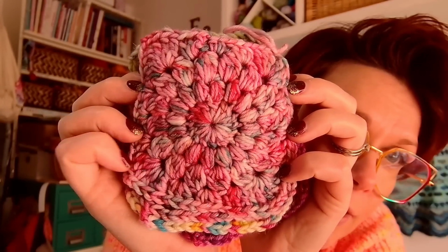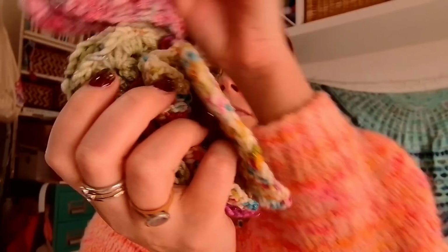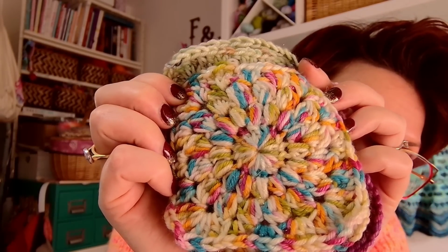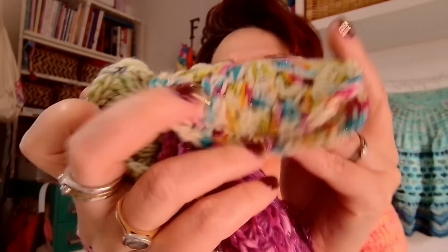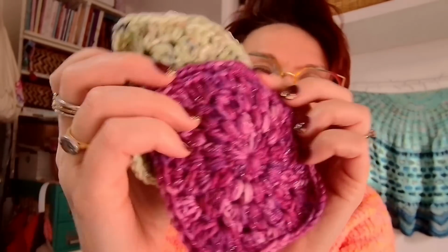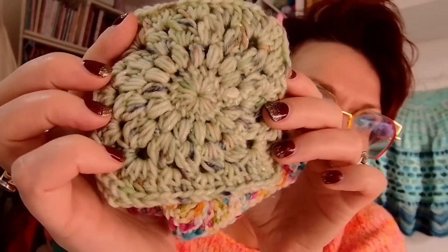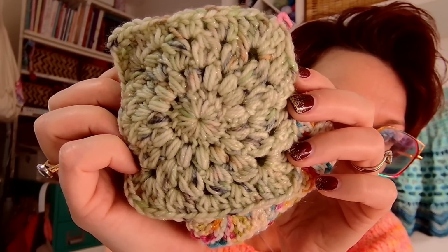So these are September. So we've got this pink one, this multicoloured one with the green, this gorgeous pinky purple, and this lovely earthy green. So that's September. And I've just finished the October ones as well.